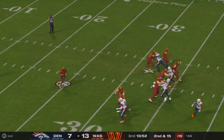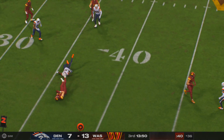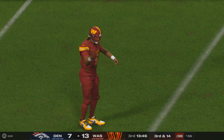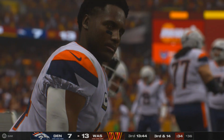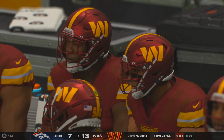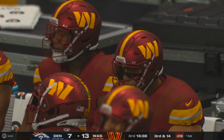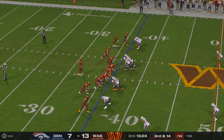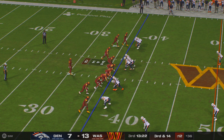Off the play fake, Daniels. Short throw here to the tight end Bates. So the completion gets him just a yard, and it's going to be 3rd down and a ways to go here, 3rd and 14. That was an okay hookup there with his tight end, but unfortunately, they didn't get the kind of yards they had hoped for. That's going to bring up 3rd down. So here's a 3rd and 14.